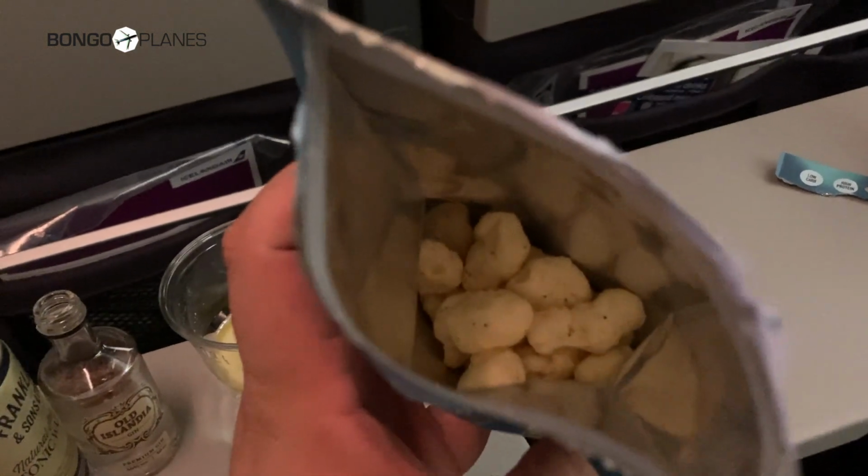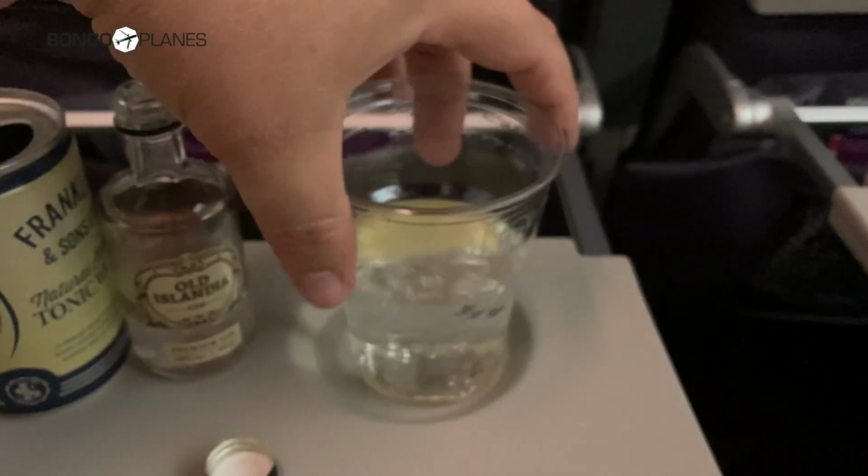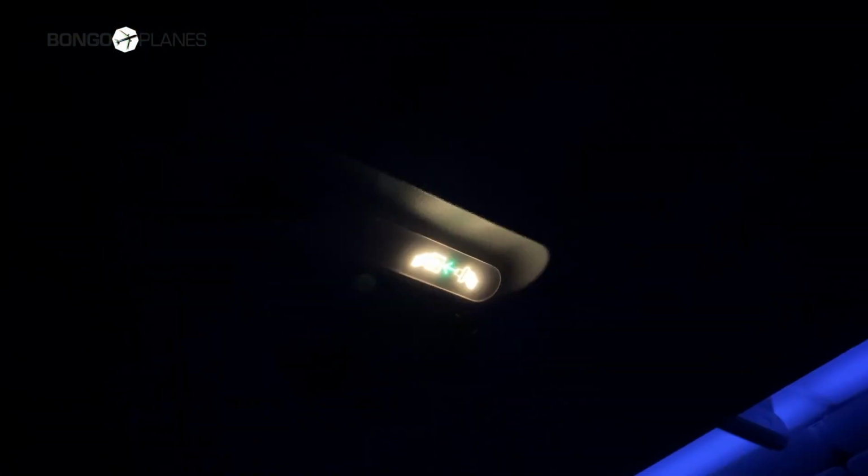The Icelandic cheese snack, well, how could I describe it best? Perhaps like a dehydrated Emmentaler? I mean, it was alright, but I would probably not order it again. So let's stick to what we know is good, a gin and tonic. And with a bit of gin in my system and nothing really else to do on the rest of the flight, it was time for a nap, before the cabin lights were dimmed again and the seatbelt sign was switched on again, because we were closing in on Iceland.